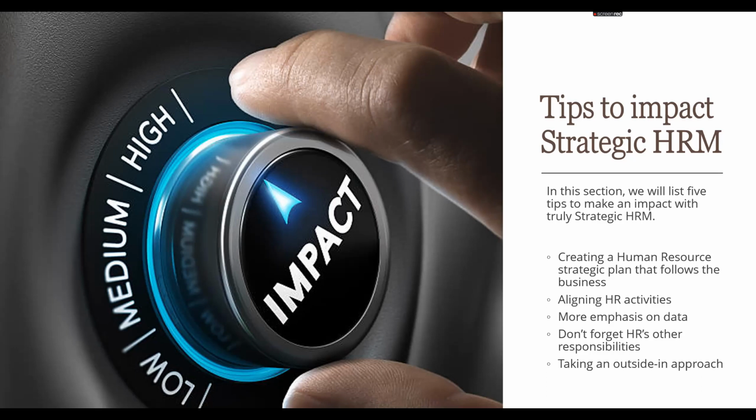The next step would be to align the HR activities. Now, once the HR strategy is set, the real work actually starts. All HR activities should be aligned with the HR strategy. This can include recruitment, selection, performance management, compensation and benefits, organization, or even the functional designs, and more. All these activities should be aligned with each other.